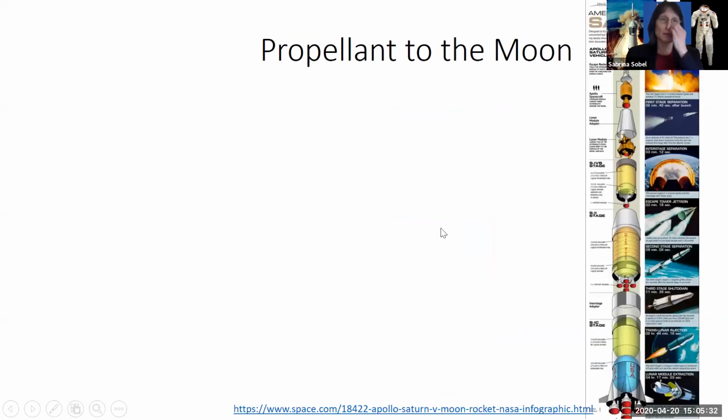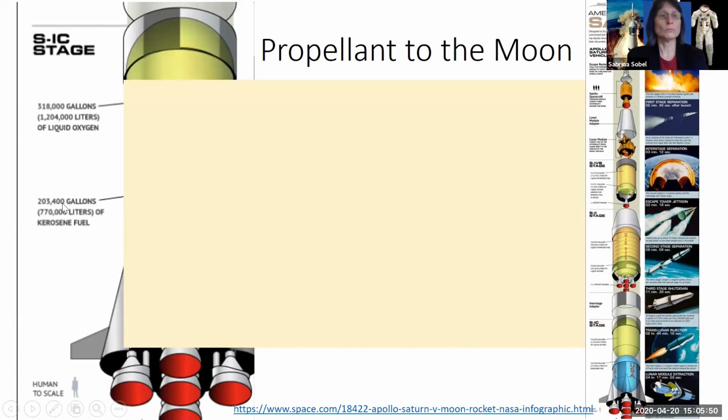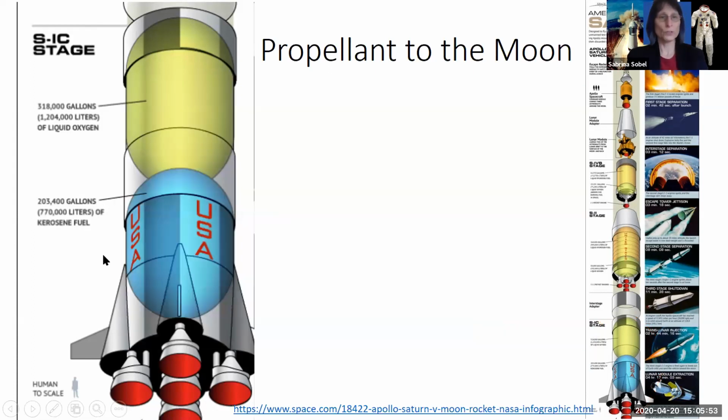So what is the propellant that's going to get you out of Earth's gravity? I focused on S-IC, the stage 1. If you look at S-IC, you are going to see that there are two main tanks. You're going to have your kerosene fuel and your liquid oxygen. Kerosene fuel is below, liquid oxygen is above. You've got 203,400 gallons of kerosene fuel, which is just a crazy large amount, equivalent to 770,000 liters. And then you've got 318,000 gallons, or 1.2 million liters, of liquid oxygen. That's just astronomical amounts compared to our everyday lives.